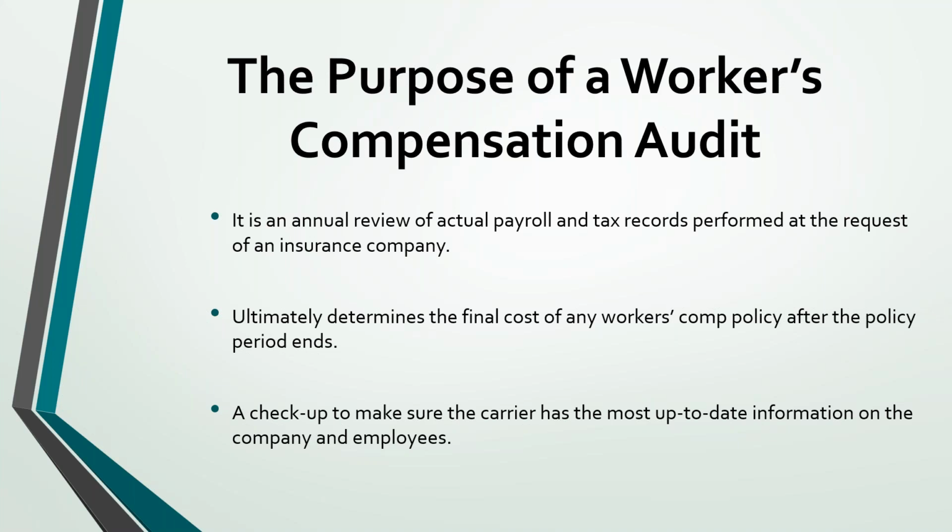As many of us know, it could be like pulling teeth to get an insured to comply with the audit request. So the workers' comp audit serves as an annual verified review of their payroll and tax records at the request of the insured's insurance carrier. The audit process allows the carrier to determine the final cost of any workers' comp policy once that policy period ends. And this checkup ensures that the payroll for the policy period was accurate and the carrier does have the most up-to-date information on the company, its employees, and its locations.